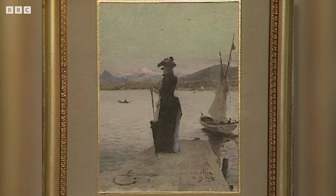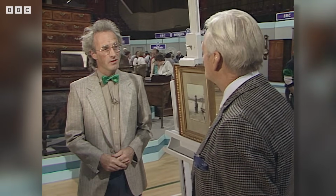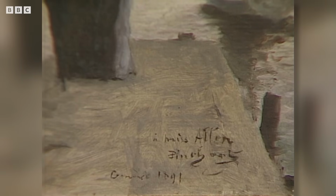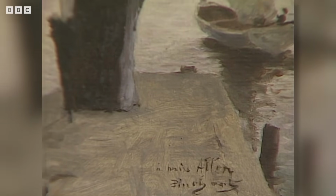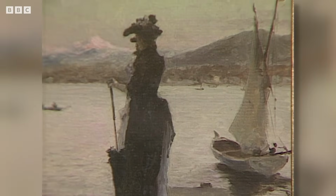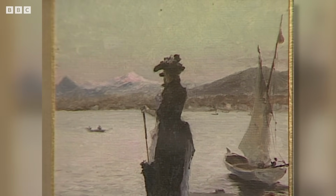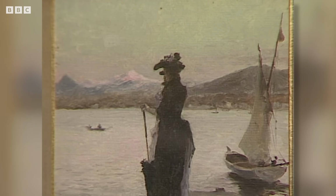Well, this little painting is by an artist called Émile Auguste Pinchard. Did you know that? No, I did not. Well, he's one of those artists who's very little known. I mean, he is known, he is recorded, but not a lot about him. I notice it's inscribed. Can you tell us something of the history? Well, that is a picture of my wife's great aunt, done on the banks of Lake Como. So this is your wife's great aunt? Yes. Who is named Miss Allen?